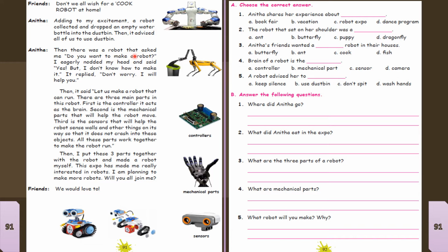Then there was a robot that asked me, do you want to make a robot? I eagerly nodded my head and said, yes, but I don't know how to make it. It replied, don't worry, I will help you. See here, in our school, we are making robots like this. From 3rd standard, 4th standard, 5th standard, students are doing this here in our Crescent Nursery and Primary School. Isn't it? That robot told, yes, don't worry, I will help you.